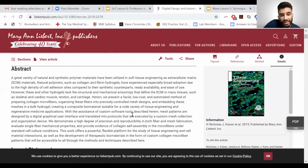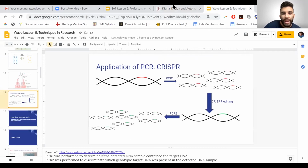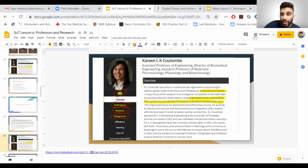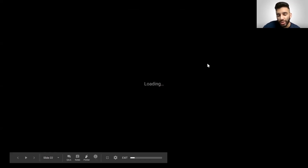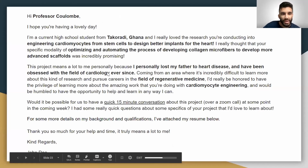So you can read through this abstract. It's obviously really long, and I don't want to get too much into the technical details. But essentially, what she did is that she found a unique way to bioprint a scaffold and make it so that it's more fit for integration. So we might be able to mention that in our email to her. I'm just mentioning that because I incorporate that into the email. But this is just to give you an example of how I would do it if I was reaching out to this professor.